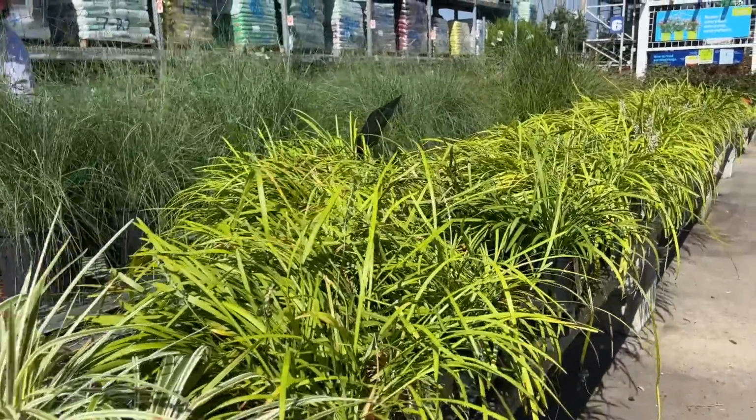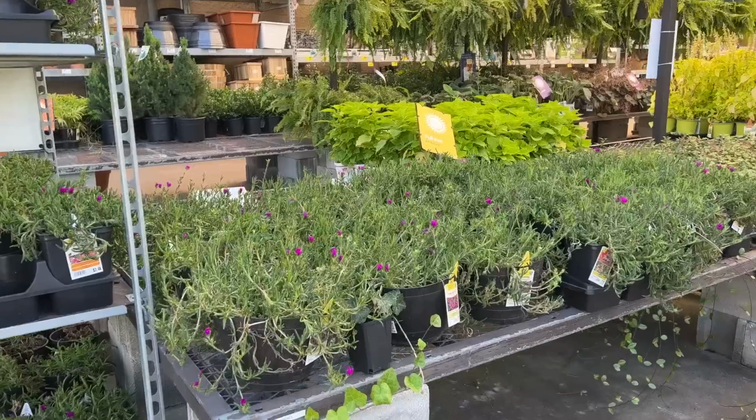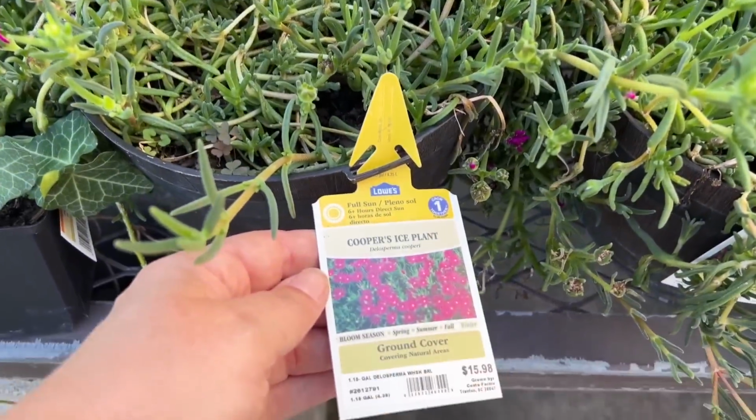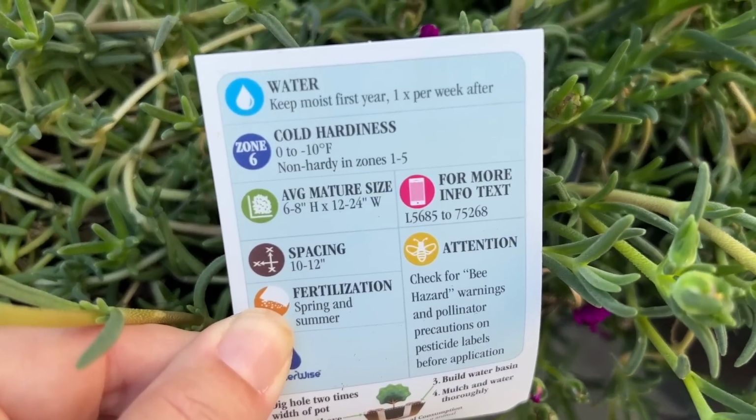They had a lot of grasses. I'm not into grasses so much, or carex. I don't know what these are. This is Liriope, I guess. Here's some portulaca, I think. Yep, ice plant. Sold as a ground cover, hardy down to zone 6.